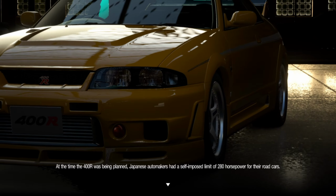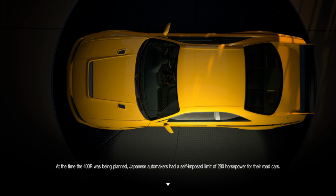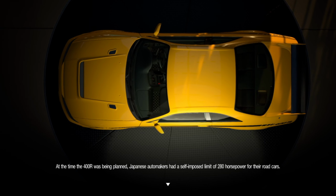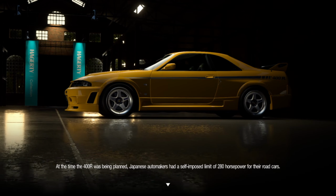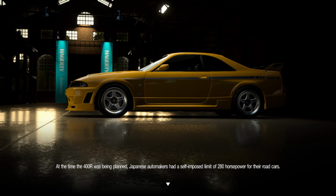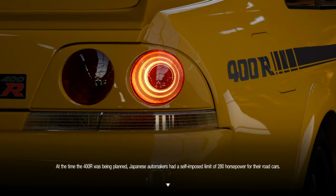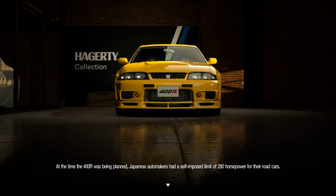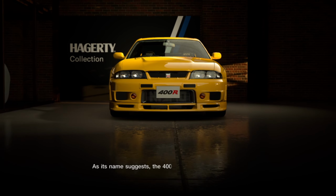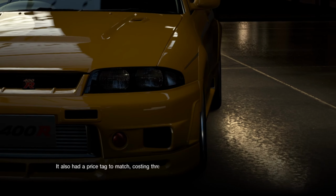At the time the 400R was being planned, the Japanese automakers had a self-imposed limit of 280 horsepower on their road cars, because 280 was the limit of the gentleman's agreement at that time. Most people didn't want this car to seem overpowered from the factory. As it is, it is just 400 RMB more with the 400 horsepower.